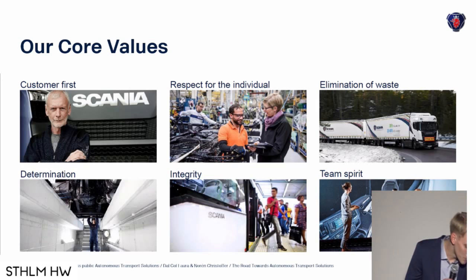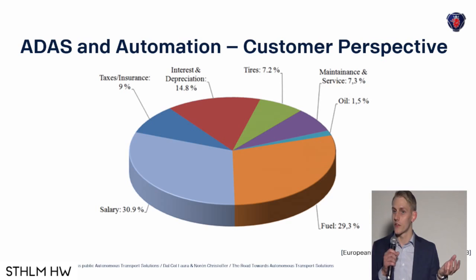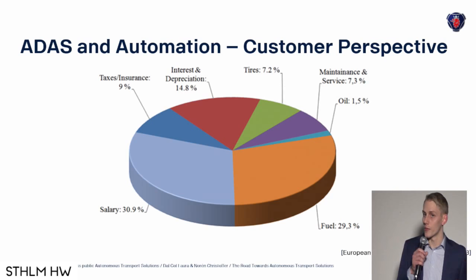To look a bit at automation from a customer perspective, you can see that fuel is a big part of the operating costs for a customer during the first 4 years of operation. Salary is a big cost as well, also close to 30%. Taxes and insurances, 10%. And you have maintenance and service, 7%.